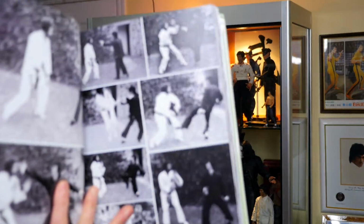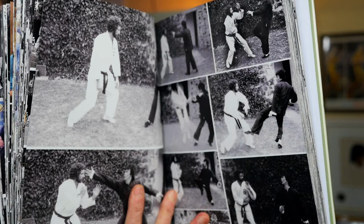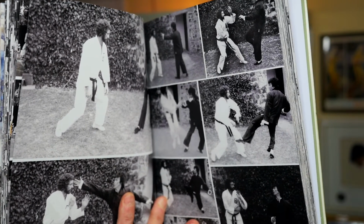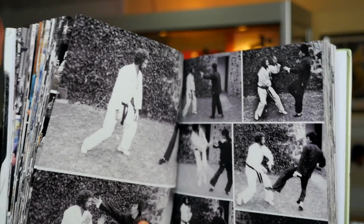Here he is in the behind the scenes footage of Bruce Lee practicing with Bob Wall. A lot of you have seen the footage from the Anna Capri tape. If you haven't, I put together a nice video on that, which I'll feature on the link above. But here he is practicing with Bob Wall.